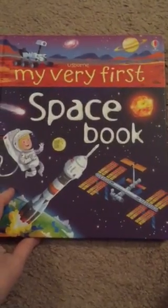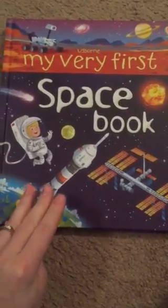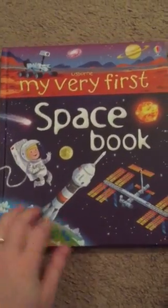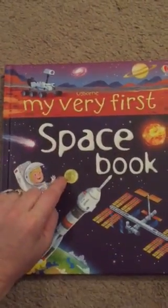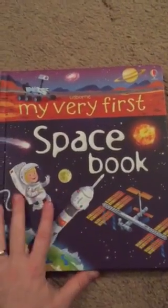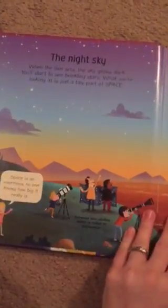We have, we'll do this one. This is My Very First Space Book. If you've seen our other video on my YouTube videos that my daughter did, she did a book look with Abby, and it's My Very First Castles Book that she did. This is another one in that series, and we love it. So My Very First Space Book. This one has, again, glossy pages you can wipe off, and this is actually a little bit thicker of a page.